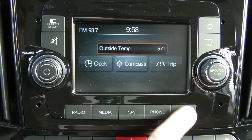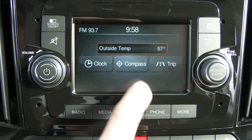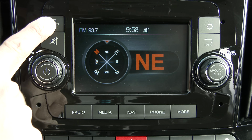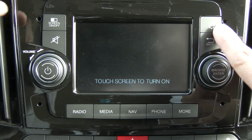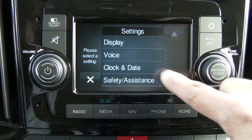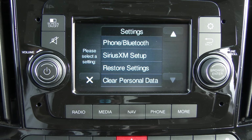And if we click on the More button, we'll find some additional things like the trip computer available right here in this screen. You'll also have a compass and a clock. Mute buttons right over here. We can turn the screen on and off, and then we can change certain system and vehicle settings right over here on the right side by pressing this gear button. You can see display, voice, safety assistance, etc. We do have complete voice commands in the system, very much like the larger version of Chrysler's Uconnect.